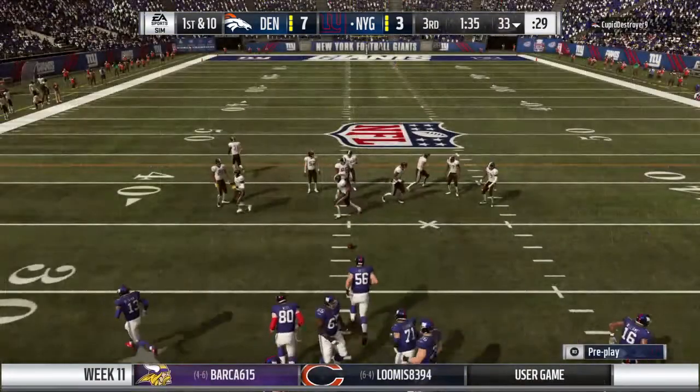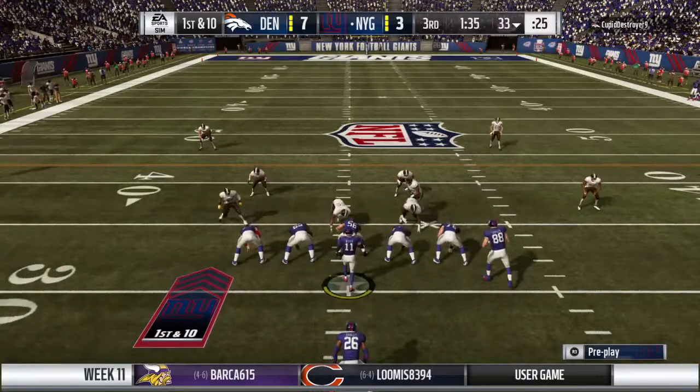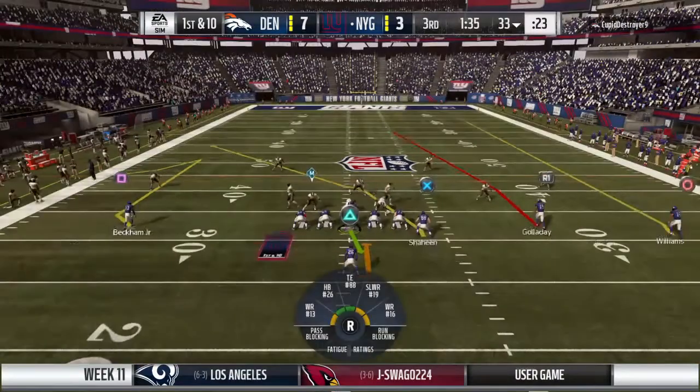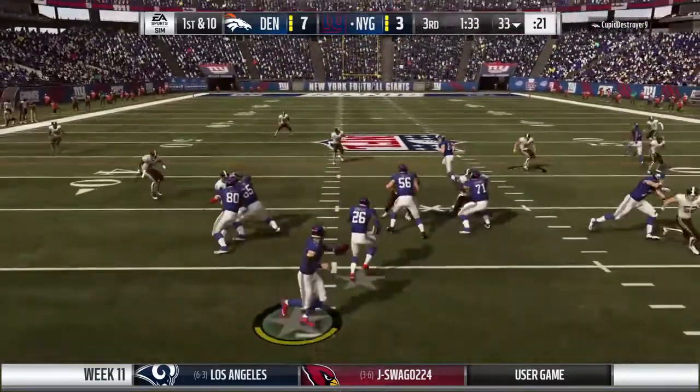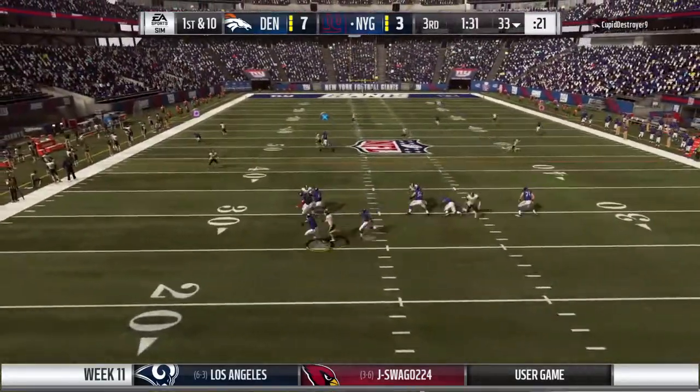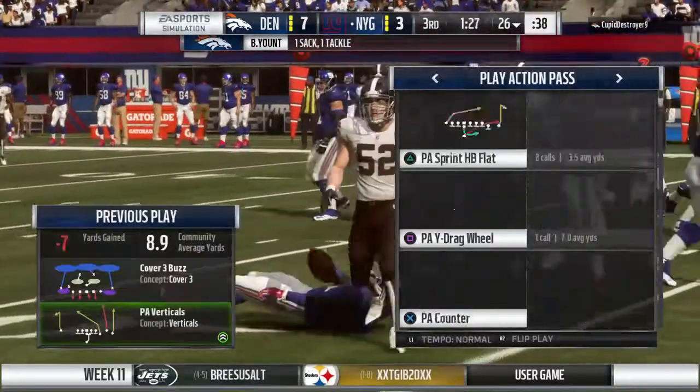The fourth down run successful. Now they look to pay it off on first down. Back 99 Philly, here we go. They go play action here on first down. And he can't find anywhere to go with it, and he goes down.